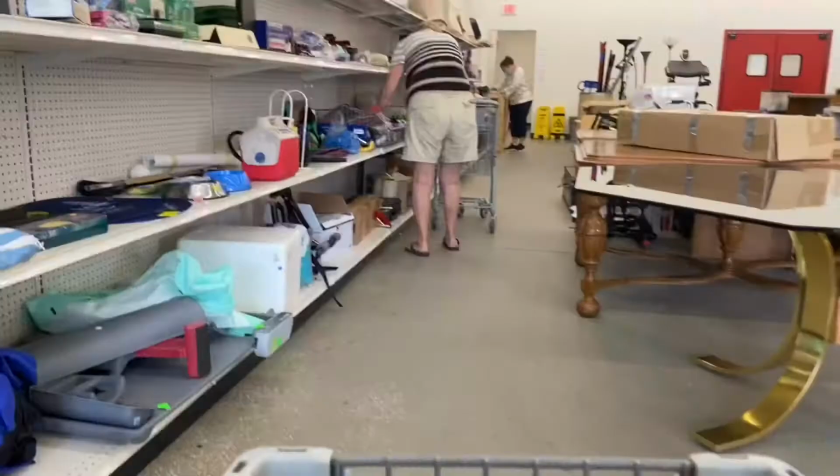Okay, I'm at the community thrift. I'm only gonna hit a few stores this morning because I don't have a whole lot of time, but I just want to find enough stuff to keep me busy listing all week, and I didn't find quite enough to do that yesterday, so I'm just going to try and find a couple more things today.